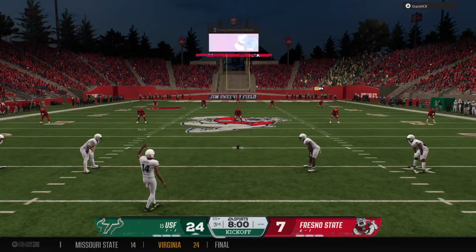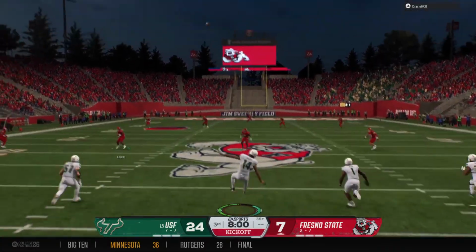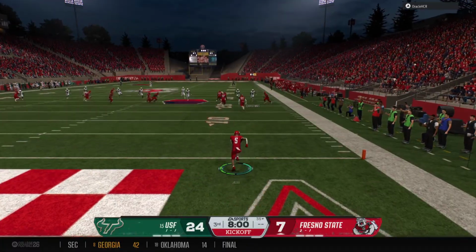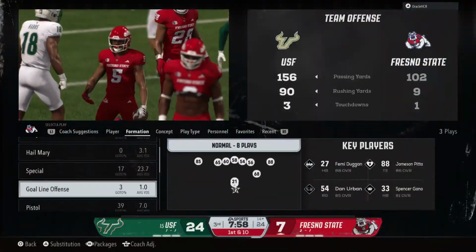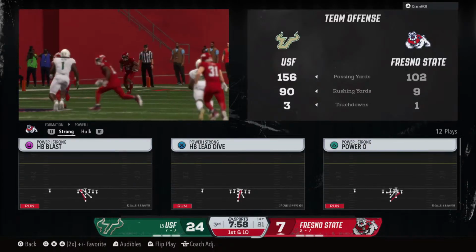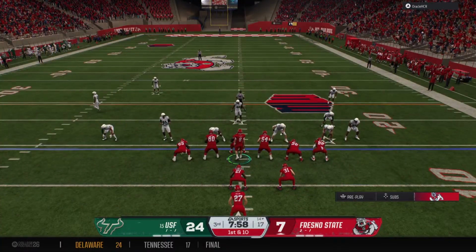The Bulls will boot it away to start the 2nd half. From a couple of yards deep, he'll bring it out. I know he thinks he can house every return, but sometimes you just have to take a knee, as he stopped at the 14. Here comes the Fresno State offense onto the field.